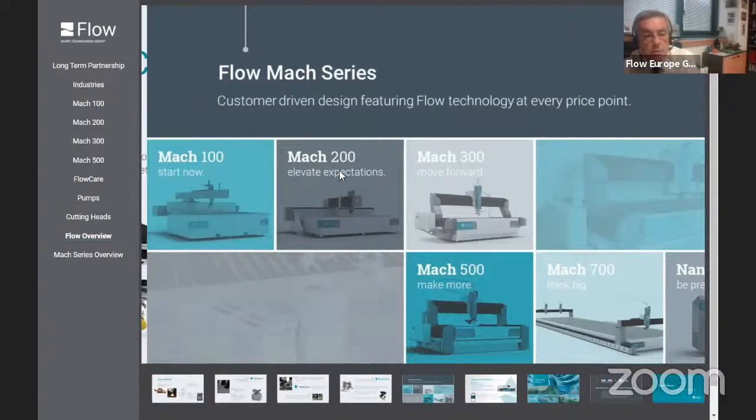To go to Mach 200, which will be explained in more detail afterwards, we really elevate expectations because we provide a cutting head that produces parts on 5 axes. It was designed for stone, basically for the new ceramics, but it is also used by many metal applications and plastics. And then in our region, the next step is the machine Mach 500, which is the real overall machine as it can be fit with any kind of cutting head that we produce, any kind of different pump from 3,800 bar to 6,500 bar on dimensions that go from 2-meter base till 8-meter base.